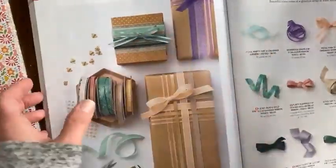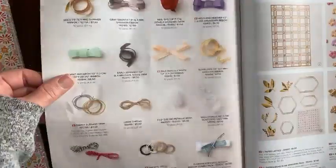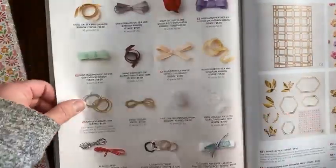Oh, just the ribbons and all the trim. Like I said, that's one of the first things I look at back here. That starts on page 139.